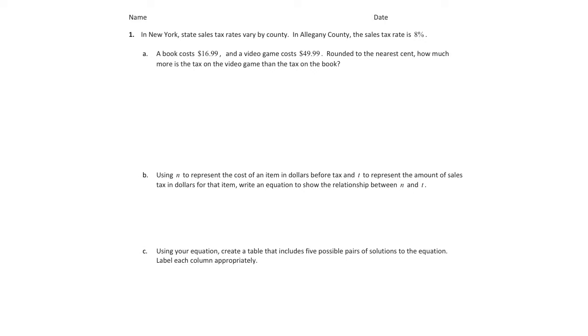This review and test are shorter than the previous reviews and tests we have done, so please make sure that you're following along and paying attention to every detail. Alright, so number 1. In New York, state sales tax rarely varies by county. In Allegheny County, the sales tax rate is 8%.